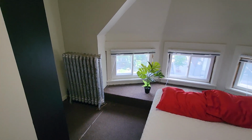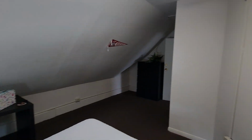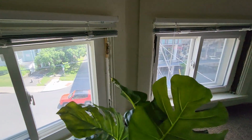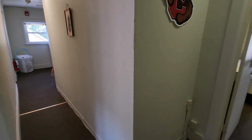I love where they put the bookshelf in this room for the placement over here, tucked away. And you can see everything, again, has great floor space. And these windows are facing towards Dryden Road. So this is room 34. And let's go around and see room 35. It's the last bedroom on this floor.